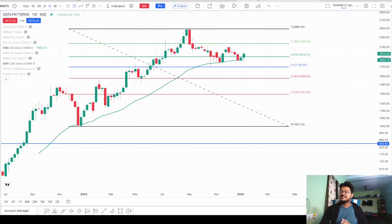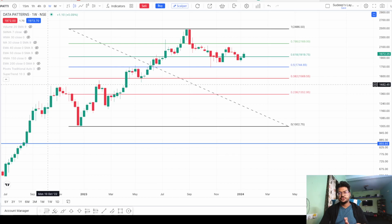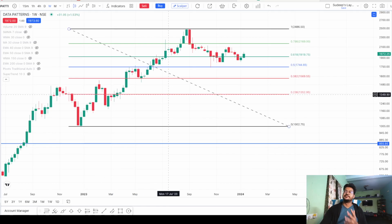So I would say this is the best possible point where you can make an entry in a stock which is debt free, where the industry is growing, and the stock is also fundamentally very strong and has been growing year on year for the past 3 to 4 years. Okay, this is the best possible entry. That is the conclusion from the price action.